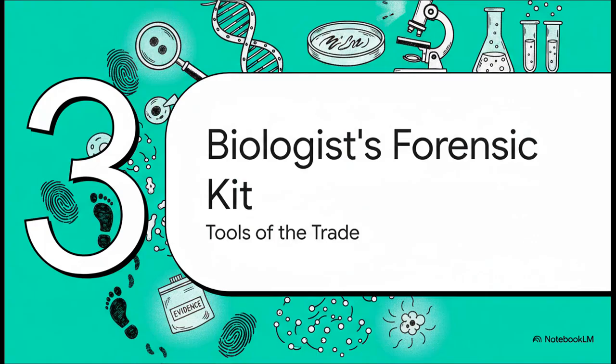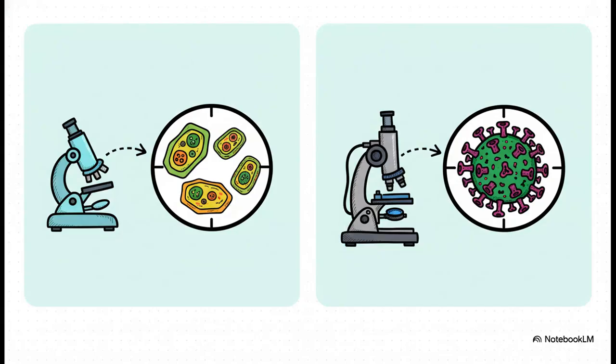Of course, what's a detective without their gear, right? You can't solve a case with just your wits. A biologist's lab is basically a high-tech forensic kit, just packed with all this specialized equipment that lets us see clues that are totally invisible to the naked eye. All right, let's start with the most iconic tool in the kit, the microscope, our superpowered magnifying glass. You've basically got two main options here.